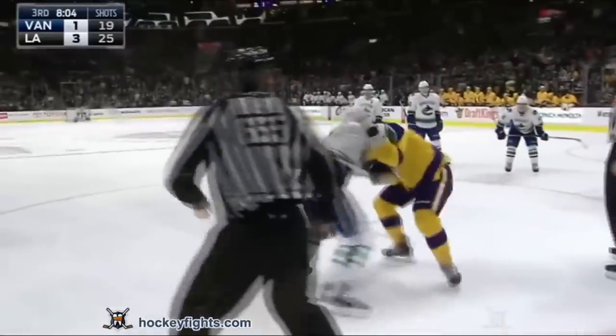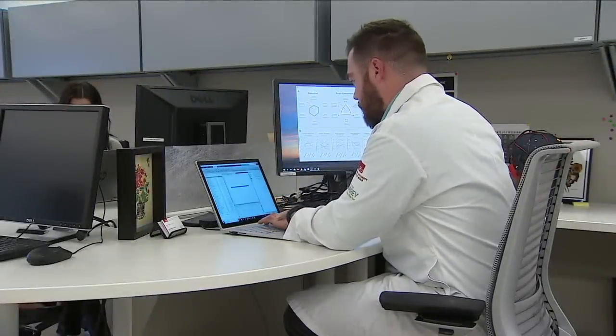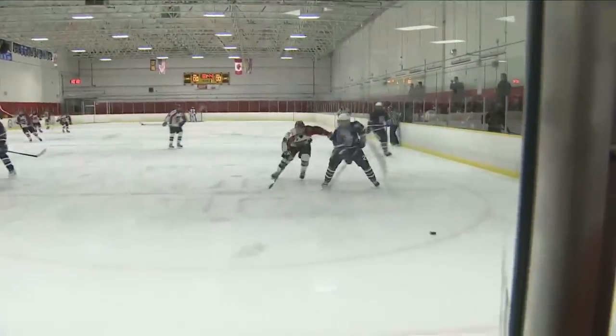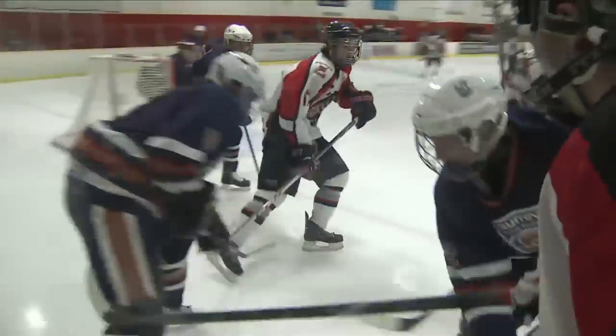Certainly knows this. With more awareness being raised about brain trauma, these scientists hope their research can inform more thorough concussion treatment and prevention. They're urging players to be mindful of the big hits and even the small ones. John Hernandez, CBC News, Surrey.